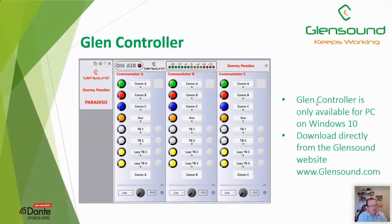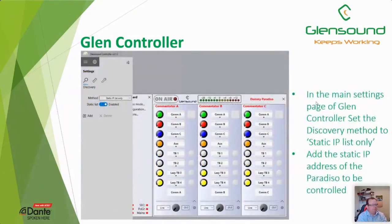Remember that Glensound Controller is only available for PC on Windows 10. We use some of the functions of Windows 10, so it is just a Windows 10 application. You can download it directly from the Glensound website. The link information is there in the Dante section under Glensound Controller, and you can access that at glensound.com.